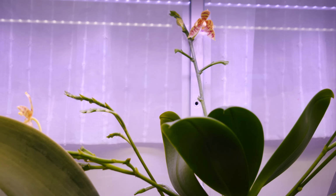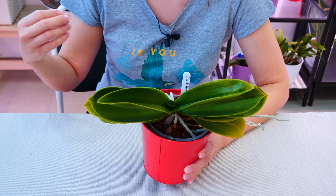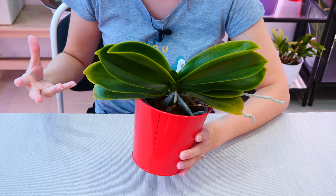Now, I always kind of brushed it off and blamed environment, setbacks, something I might have done, because these are more common causes, to be honest. Me making a mistake is more common than an orchid being infected with something.